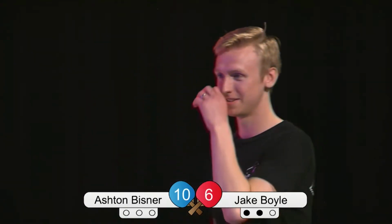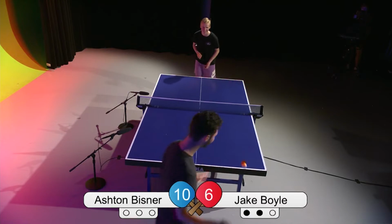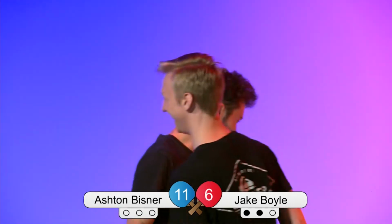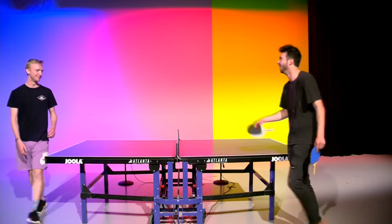Ashton needs one more point to win this game. Ashton's first game point since game 2 of set 1. Ashton's about to come back. Make that 11-6. And make that Ashton's first win since game 2 of set 1. So while Jake won the first two games by a score of 11-6, Ashton comes around and wins this game by a score of 11-6, keeping his hopes alive.